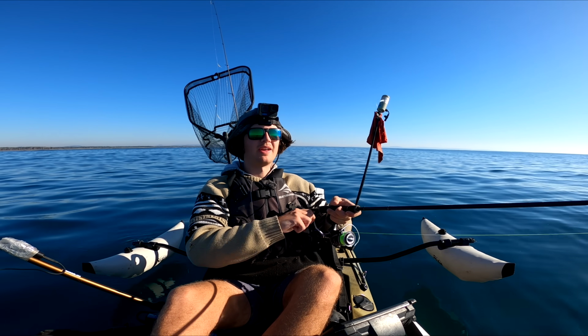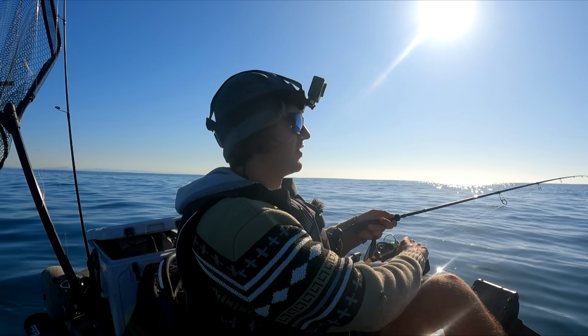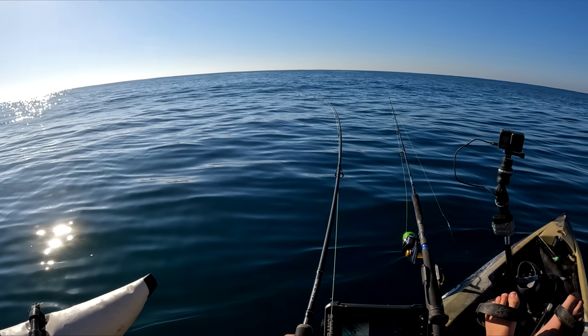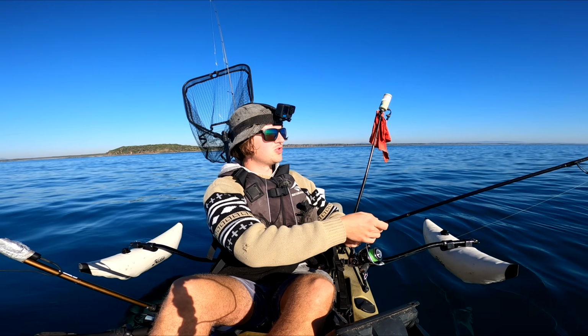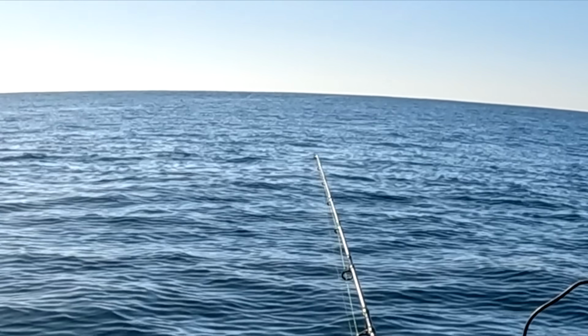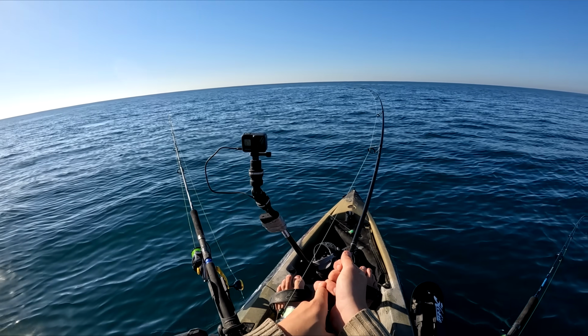Every single trip I've been out offshore, I've seen these tuna or mackerel, or I'm guessing they're tuna. I've seen them every single time, and we finally hooked up to one. They fight hard too. I wonder what type of tuna they are. I'm definitely no tuna expert or tuna fisherman, so you guys are gonna have to help me out if we do land it. Oh, look at that. There he is there, he just jumped. He's not done yet.